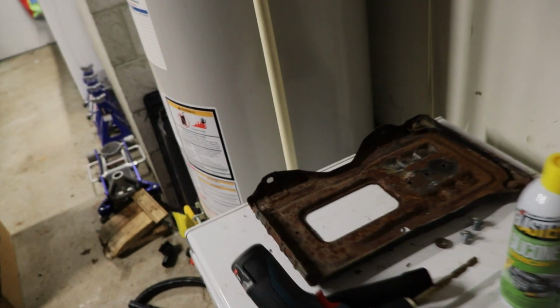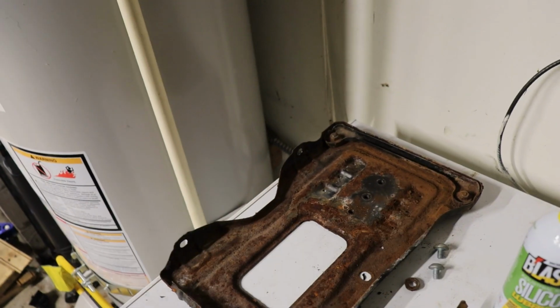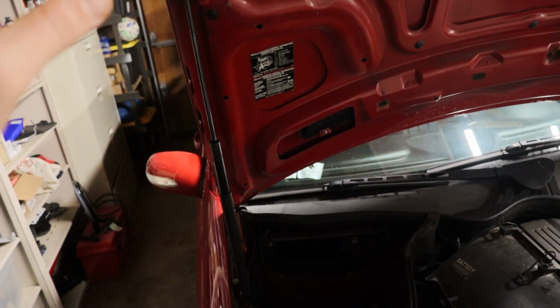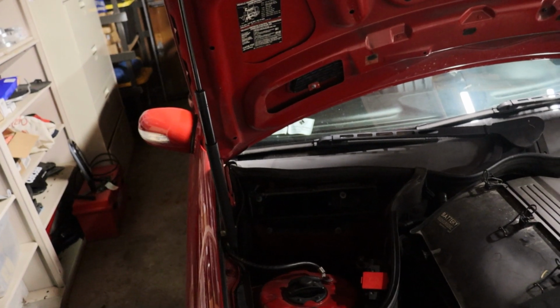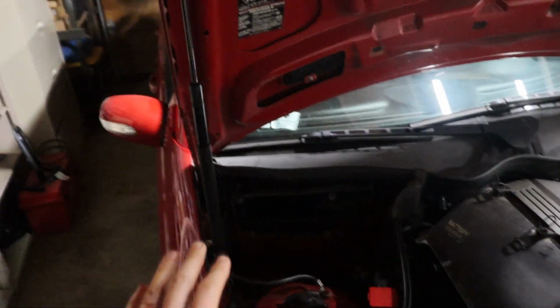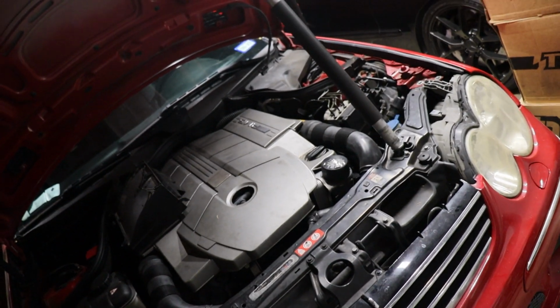I really thought about just grinding this all off, but it's just more work than it's worth. So I am scrapping that thing. Like I was talking about earlier, I don't think I am going to run the battery to the trunk. I just want to keep this thing simple and keep it OEM and factory for now. So we're going to try to keep it here. I'm just going to get this really nice and cleaned up.